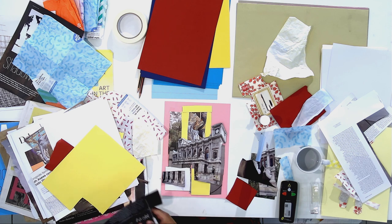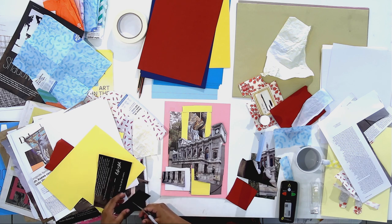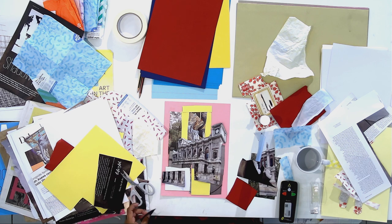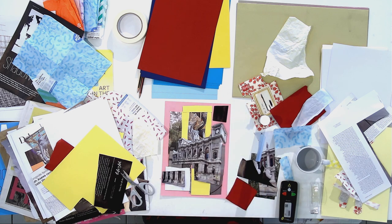So how are we doing for time, Will? So we're now at about 12 past 11. So we've got about another 15 minutes or so to keep on adding to your work. And I think we can build in people or creatures if you want to. About 15 minutes left of creating your final piece.